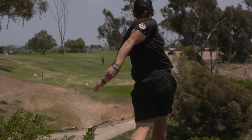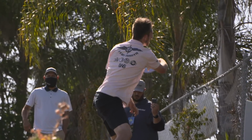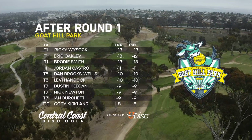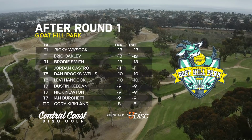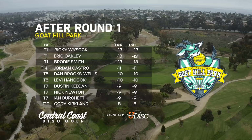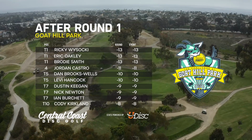What's good, everybody? I think the story of the day is that guy on a league card at a Silver Series Pro Tour event, Brody Smith. I'm not really surprised. The man can throw them a long way. He can huck. You guys are going to see it today. Our other league card participants, Ricky Wysocki, Eric Oakley, and Jordan Castro. Three-way tie at the top should be a really fun watch on this challenging course, Philo.